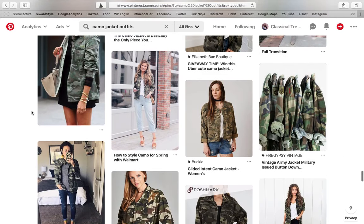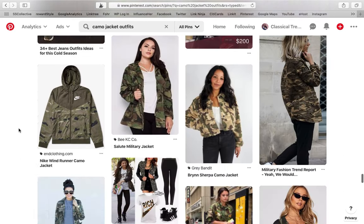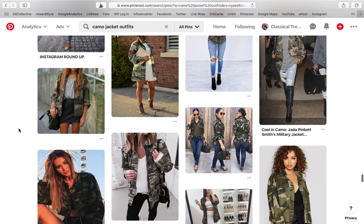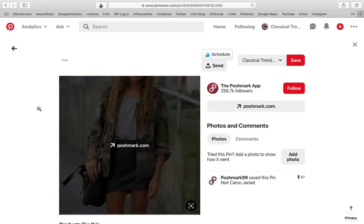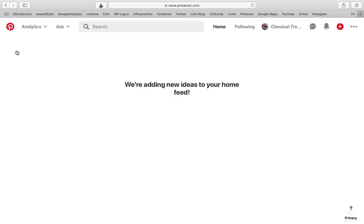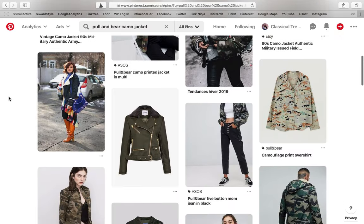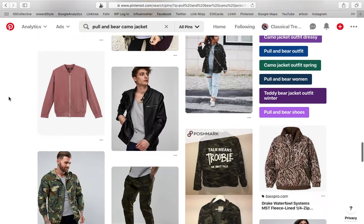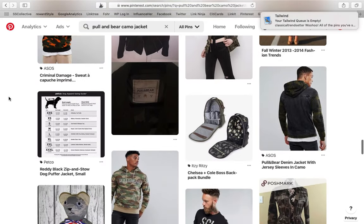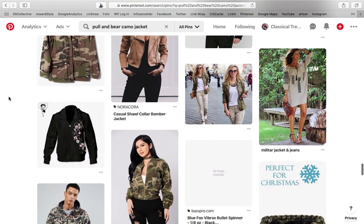All right, so as you can see here, I'm on Pinterest, and what I did was I just searched camo jacket outfits, and a ton of super cute results came up, giving me tons of inspiration ideas. I actually really like this one with the black mini, a gray top, and just the camo jacket. Another option is to search the brand and the actual product, because 9 times out of 10 you'll see outfits using the actual item that you want to style. That didn't happen for me this time, but it usually does.